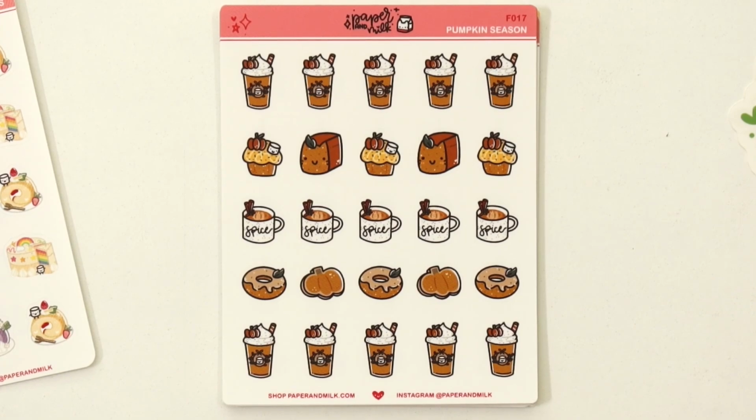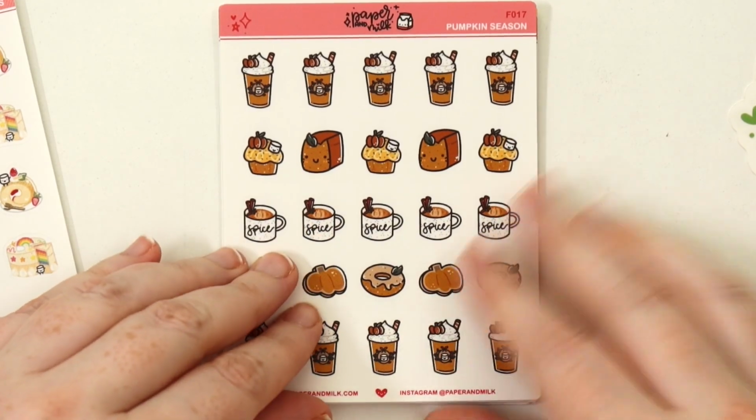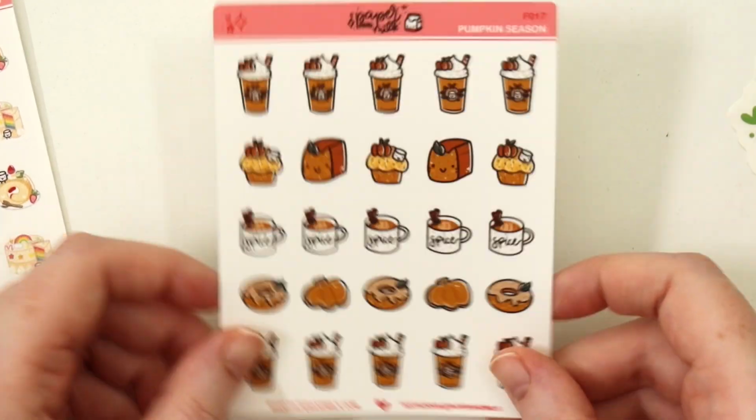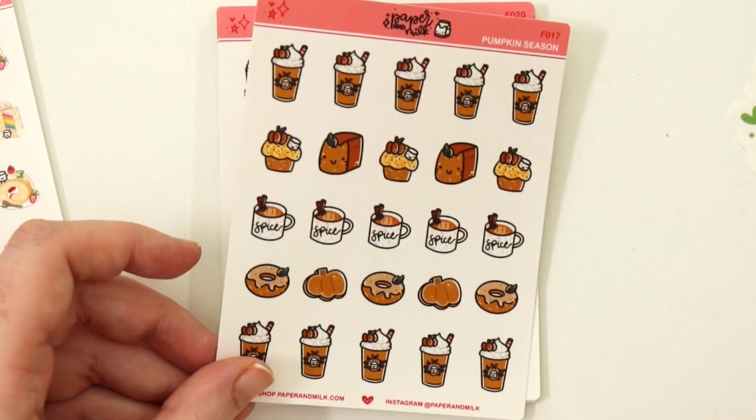I got pumpkin season. I don't think I got this one last year, but these coffees look so cute, so I'm definitely going to be using these, as well as the little goodies. Maybe this year I will finally do some pumpkin baking.